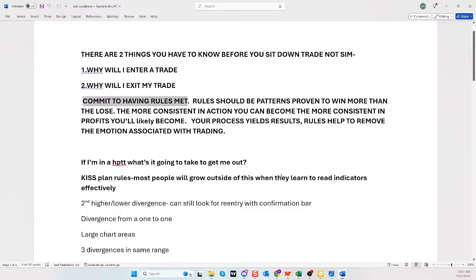Because the rules are patterns. The rules are based on patterns that have been proven through back testing. Not just your back testing, but Nexgen's been doing this for almost 28 years. And the rules have been proven to win more than they lose, guys. And the more consistent in action you become, the more consistent in profits you'll likely become. So your process yields the results, and rules help remove the emotions.